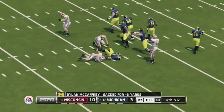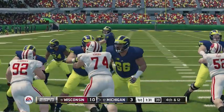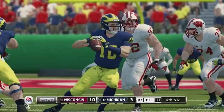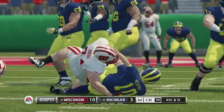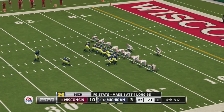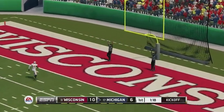Here they come, and he's going to be sacked. Loss of 8 yards on the play. That makes it 4th and 12. They'll line it up for the field goal. He gets it up, and it is good.